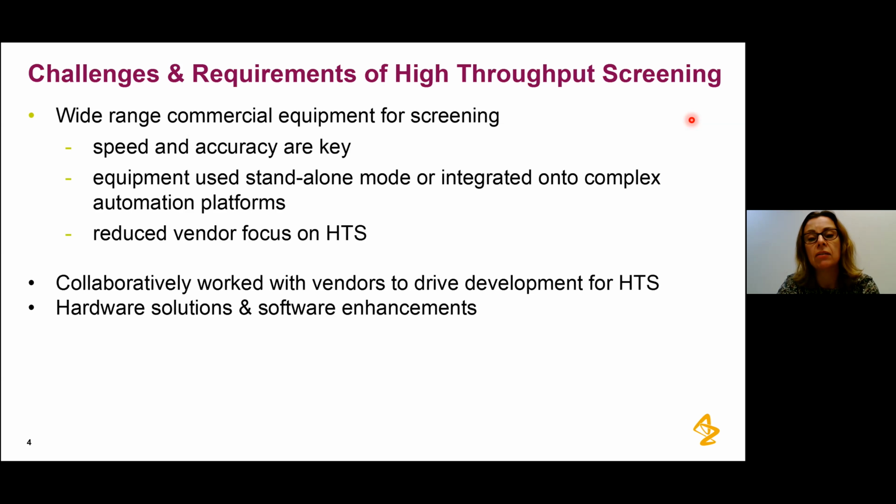What we found over the last decade really is that although the equipment's there, it's had a reduced focus for vendors on high throughput screening. The number of screening groups has reduced over the few years. There's many more academic groups, and maybe they don't have the budget for an HTS minimal piece of kit. So we took that opportunity really to collaboratively work with vendors such as Gyger to help drive development of products towards the HTS environment. And these have covered both hardware solutions and software enhancements.